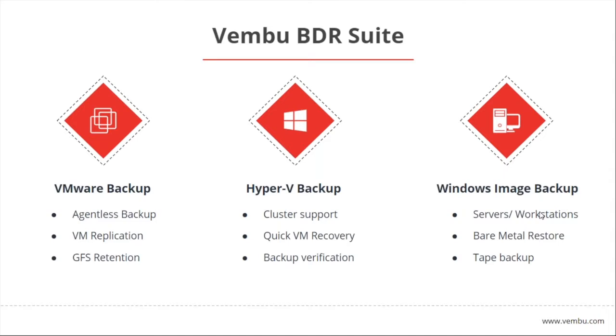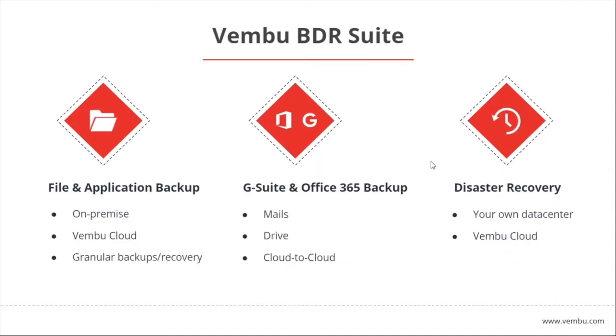And apart from this image-based backup, it also provides granular backups, so you can back up files and folders and applications. We support applications such as Exchange, SQL, SharePoint, Outlook, and MySQL. You can back up these applications to local storage, or you can back up directly to the cloud.